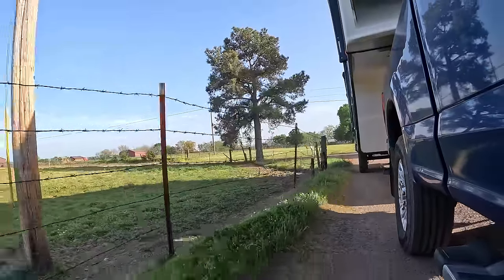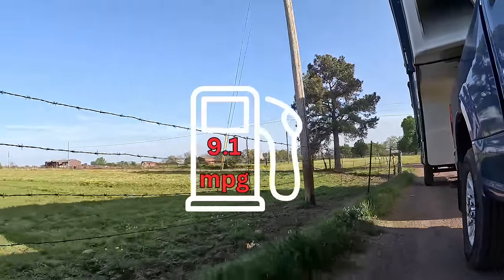We're gonna pull in here and get this thing set up. We got some storms coming, so I gotta get all this stuff set up here in the next couple of hours. We're gonna turn it in for the night, and we will see you guys tomorrow.